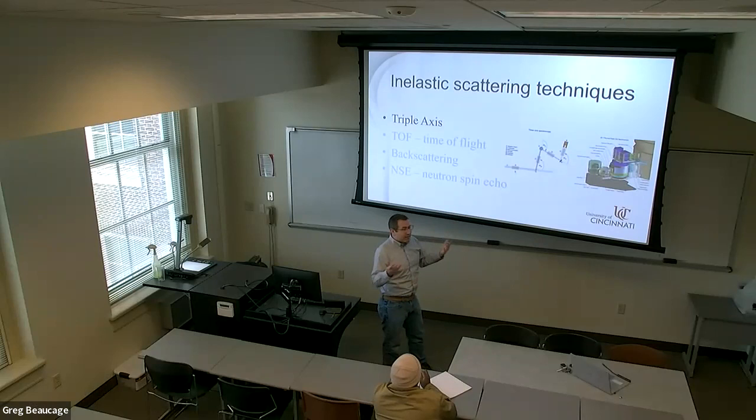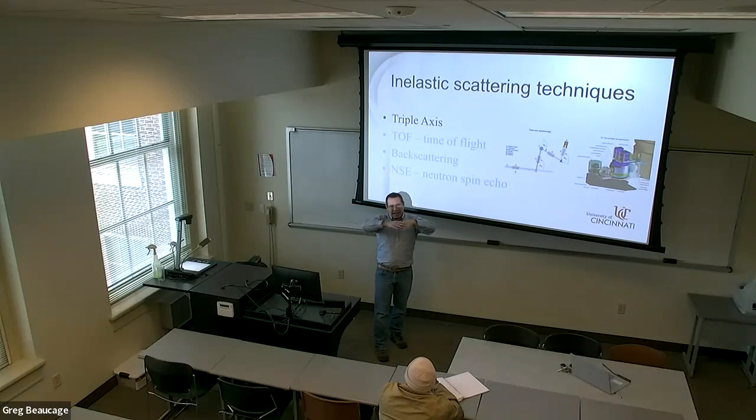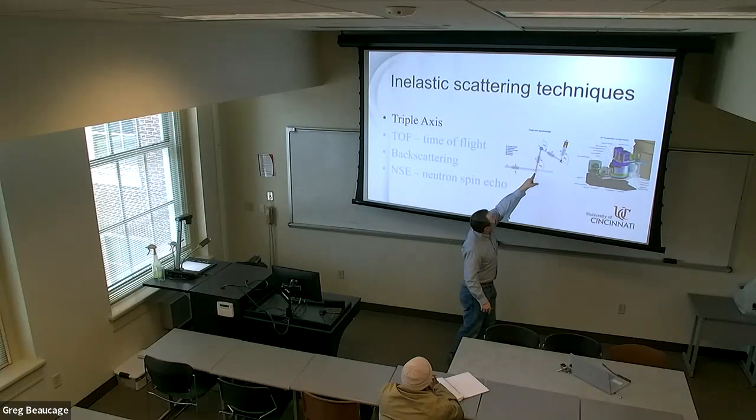So with an analyzer crystal, you have a white beam of neutrons with many different wavelengths, like white light, right? You have different wavelengths of light. I have white neutrons coming at my crystal. This crystal is special. Say it's silicon 111. It reflects neutrons at a defined angle with a specific energy, and only that energy. And that sends monochromatic neutrons at a certain angle off of my analyzer crystal to a sample.